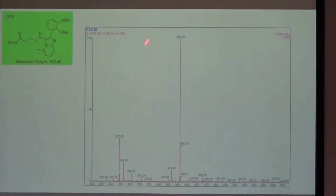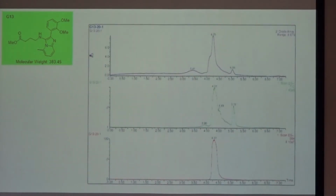Here we could find the mass with a good intensity. So the next step was that we ran a full SFC run through the column, with a 7-minute run. Here you can see the separation, and it shows a good intensity in UV for the product, and here is the mass. So we consider this well as green.